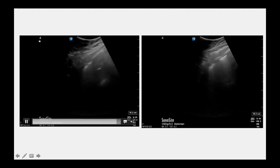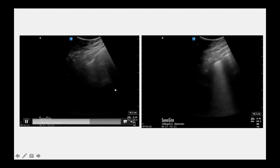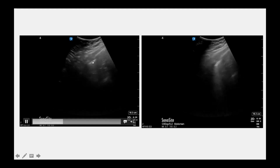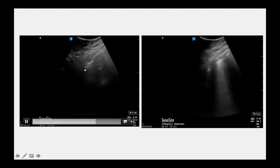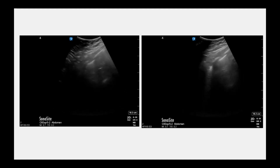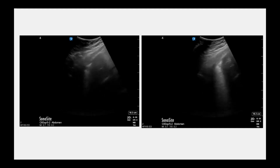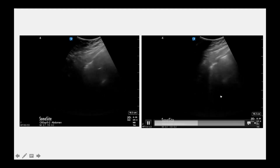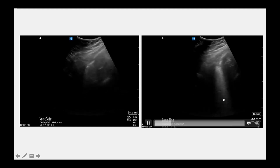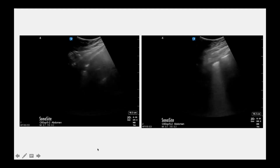So again, we're near our diaphragmatic recess. You can see liver coming in here, diaphragm. And as you see your pleural line coming in, you could see this pleural line is not as sharp as it was in our previous images. You're starting to see some irregularity, maybe some thickening to your pleural line. And again, you are seeing some B lines in both areas that extend to the bottom of the screen.